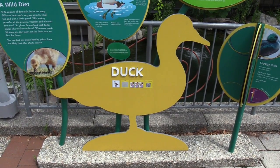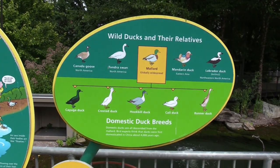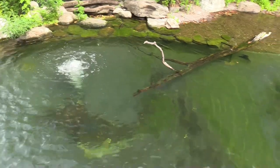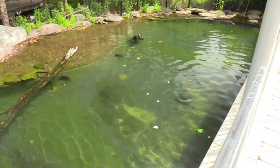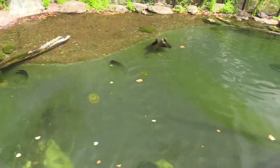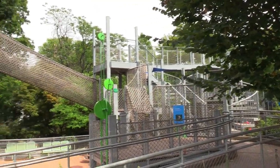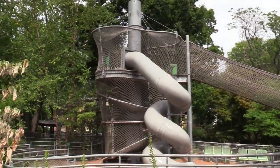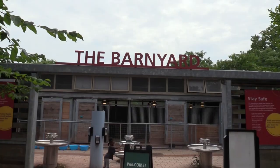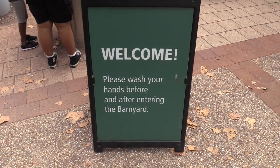There we got a duck. Our wild ducks and their relatives and domestic duck breeds. So it looks like all these ducks are temporarily off habitat. The zoo cannot do anything about the wild ducks because they're just that, wild ducks. There's a playground. This is still temporarily closed off. Different states have their own way of reopening stuff. I got the barnyard. That's here. Please wash your hands before and after entering the barnyard.